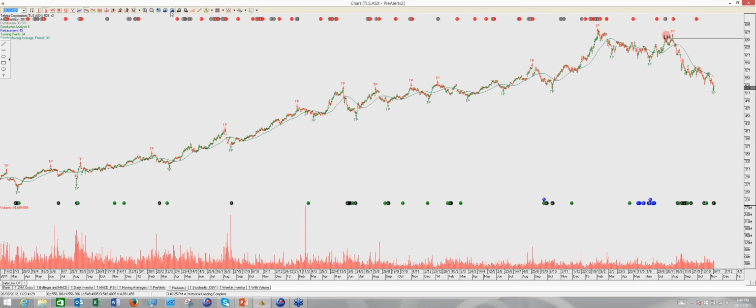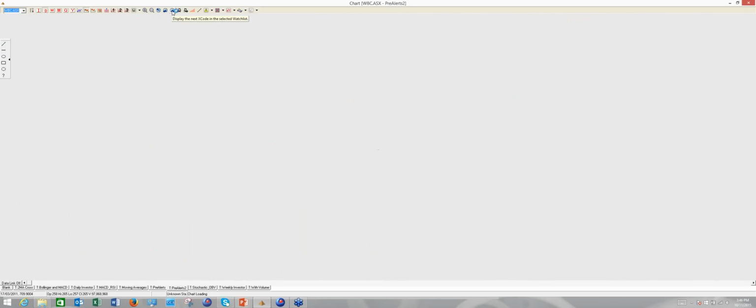So along with ANZ and NAB, we're back in the market today buying Telstra. It's on a 6% dividend yield. I think coming into the February dividend, the price can strengthen.